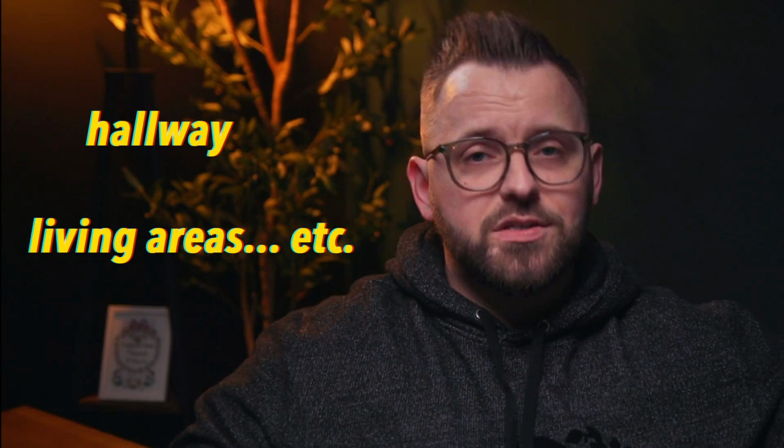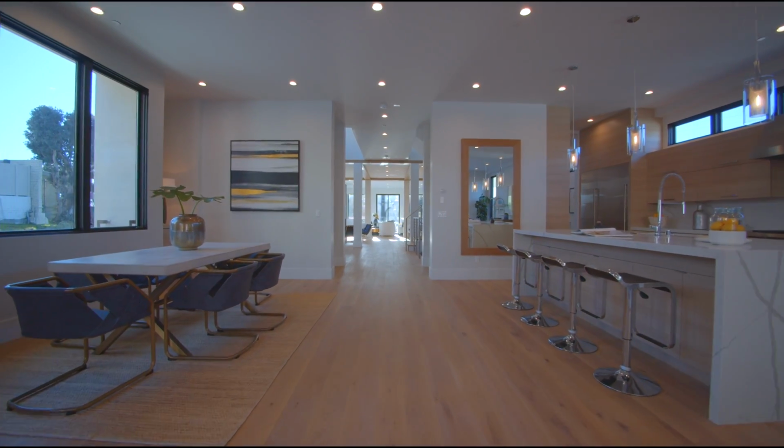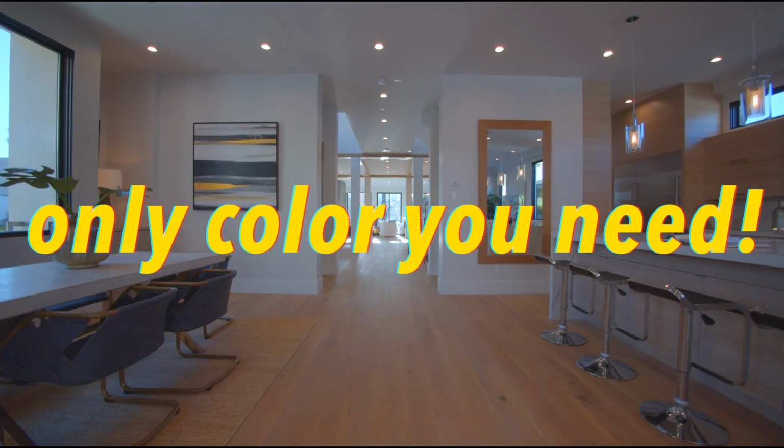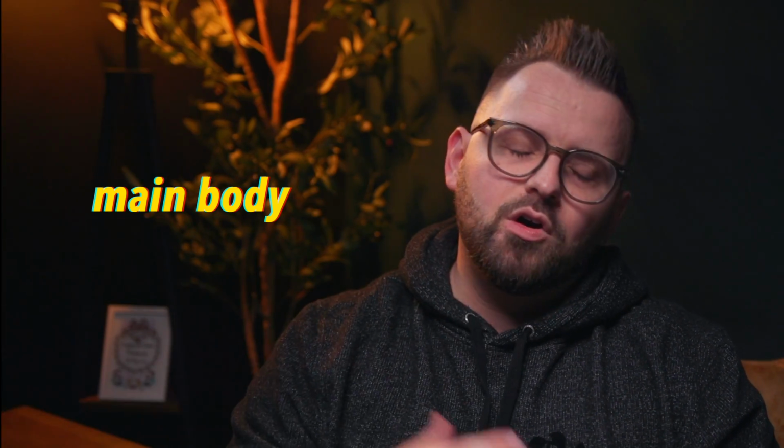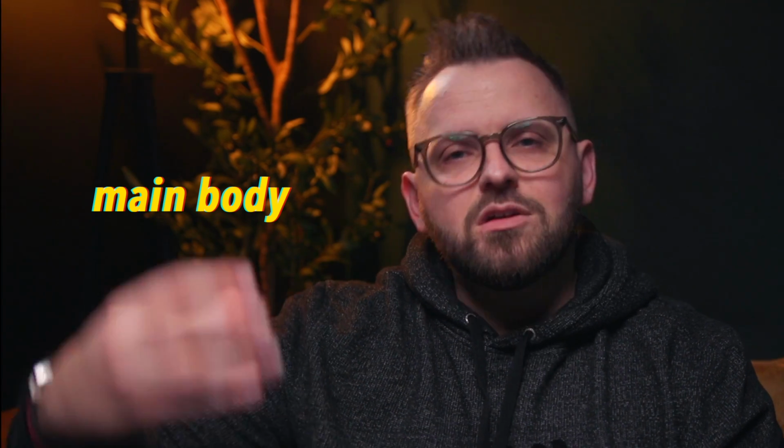As an interior color, your main color is most likely going to be your hallway color, and it's going to be continuing into the main living areas of your home. In some cases, it can be the only color you need because sometimes less is more. Simplicity is actually kind of stylish. On the outside of your home, I would typically see this as the main body color. So it's already in the name, main color, main body.